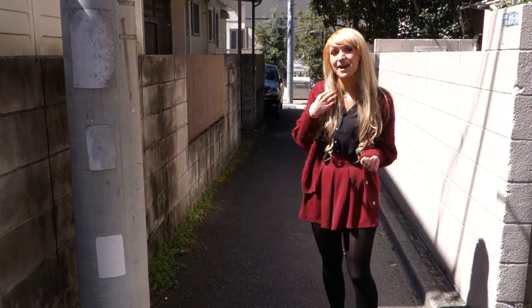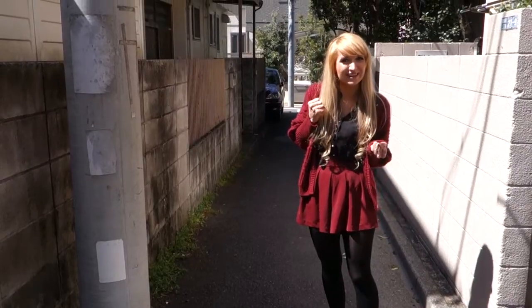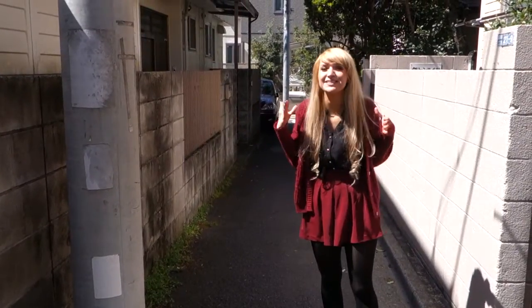So next time you come here, why don't you go on your own little adventure and see what tiny little streets you can find.